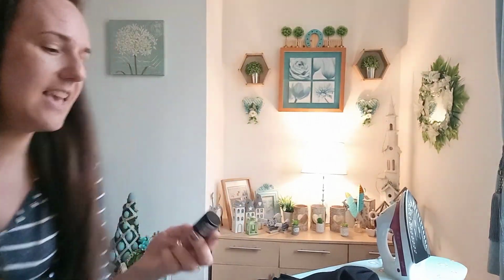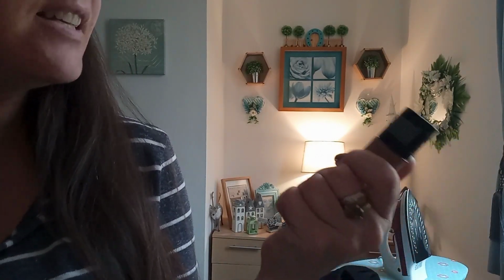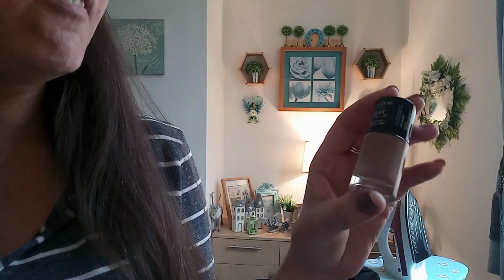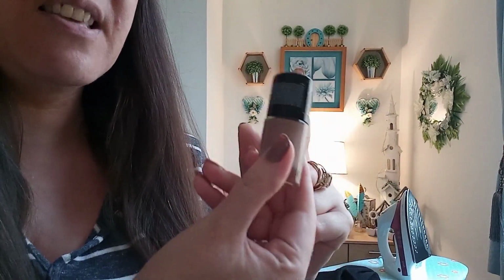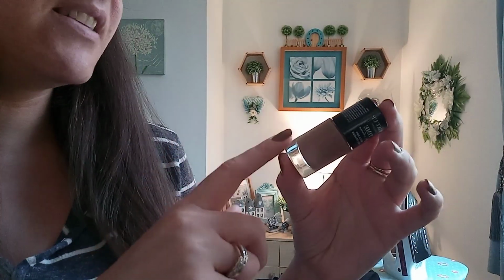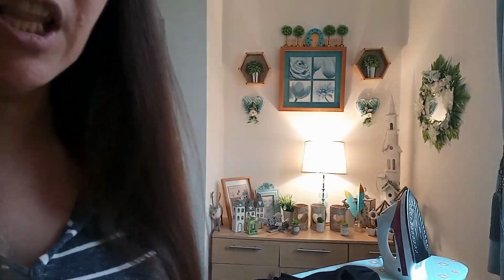This is the Makeup Gallery Time to Shine Quick Dry Nail Polish from Poundland, and this is in the colour latte, and I've had this for a while and I've never used it before, and I've used it a couple of times in the last few days, and yeah, I absolutely love this. This might be my new favorite color of nail varnish, so I'm really happy that I picked this up, and I'm going to see what other ones they've got. But yeah, this is latte number 5, and yeah, I'm really happy with this. You're going to see me wear this quite a lot.